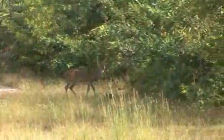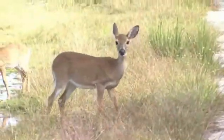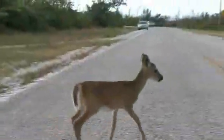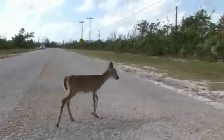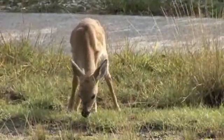We are the home of the key deer, the miniature deer, which everyone loves to see. Encompassing over 8,000 acres in Big Pine and No Name Keys is the National Key Deer Refuge. Key deer are a miniature version of the white-tailed deer species commonly seen in most areas of the United States. As the name implies, these deer can only be found in the Keys.